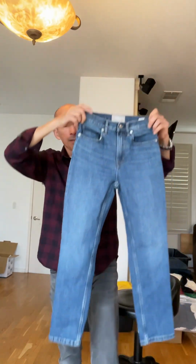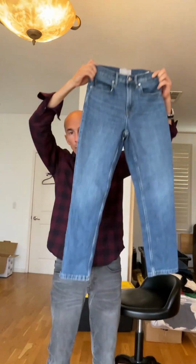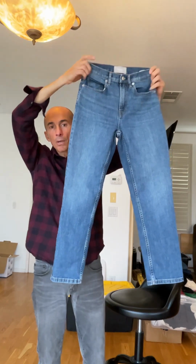Take a look at this. This is Everlane. This one is also already up for sale. Everlane, super high rise. I think it's called the high rise crop or something. The cheeky jean, which is a high rise crop, so it goes to the ankle or so. It is a medium wash. It does have a little bit of stretch, nice and substantial, super well built, which is what Everlane is known for, and it is in really good shape. This one, I can't remember, it's already up. I can't remember what I'm requesting for that one, but typically there's demand for that and they sell for a fairly good price. I'm assuming $30, $40, I can't remember.